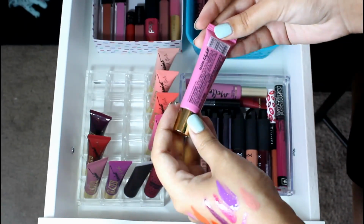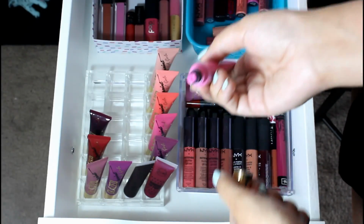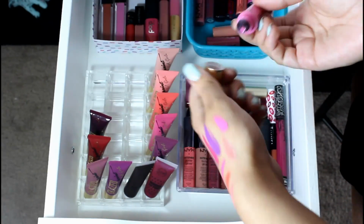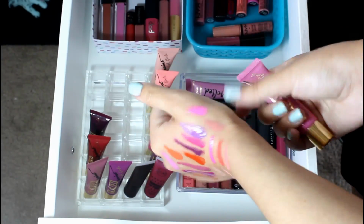Right here is the shade Baby Doll. And this one is, I guess, like a bubblegum pink. It's like a super, super bright bubblegum pink. And I actually like mixing this as well, so I'm going to go ahead and keep that.